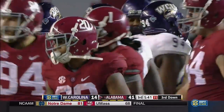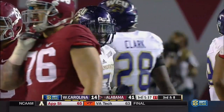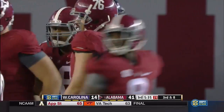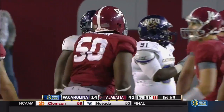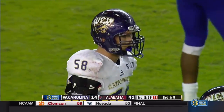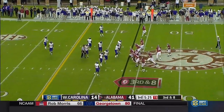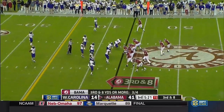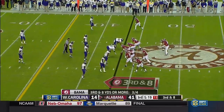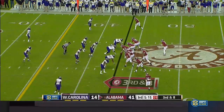John Macbeth, the man who recovered that fumble earlier in the ball game off of Derrick Henry, was there to make the tackle for Western Carolina. This is their final game. The Catamounts will end their season today. Bama, of course, hosting Auburn next Saturday evening. Our coverage starting at 3:30 in the afternoon with all the pregame extravaganza.